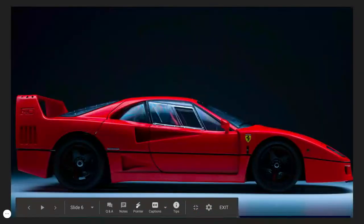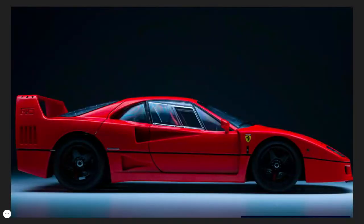So the car was built out of carbon fibre with some Kevlar panels as well as aluminium to make it strong and lightweight. Its tyres also had to be made brand new because they needed them to cope with the race car performance that this car was producing.